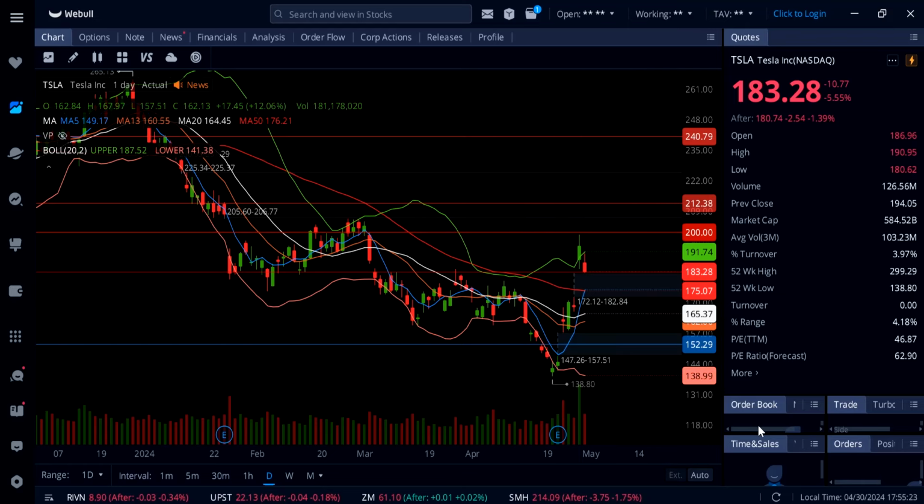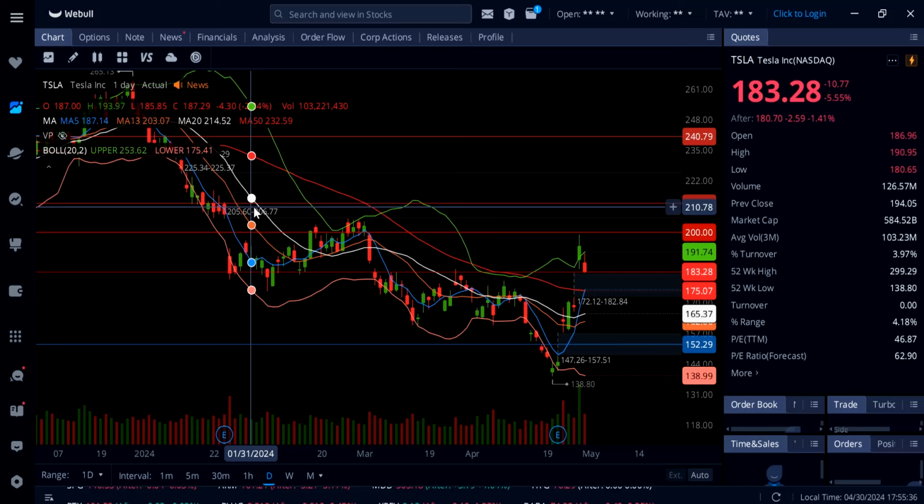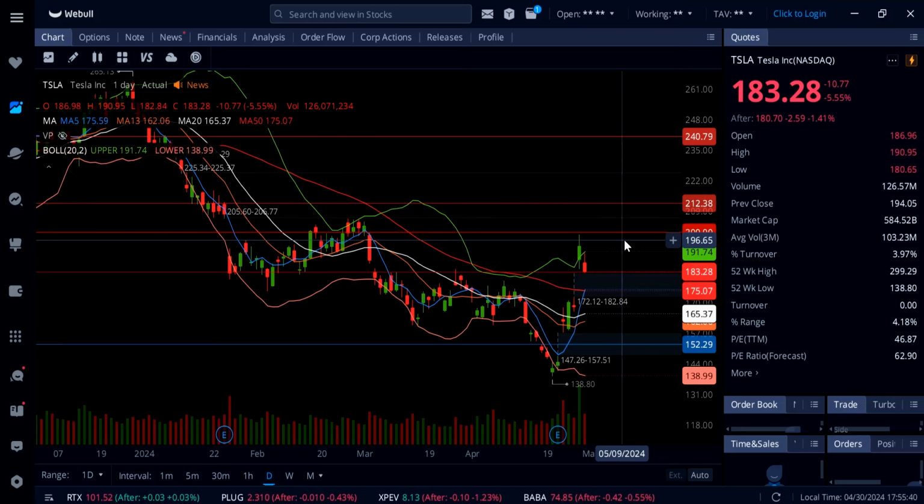Now if Tesla can close and hold above 183 tomorrow, then watch out for a move back up to the upside, up to 192 and then 200, and possibly above 200. We can talk about this gap, 206.77 to even 212.